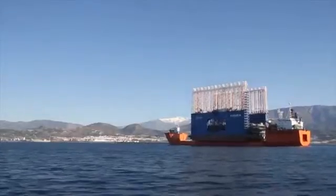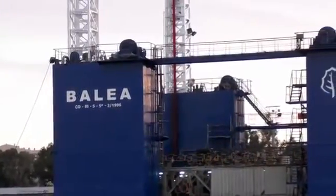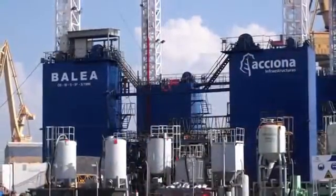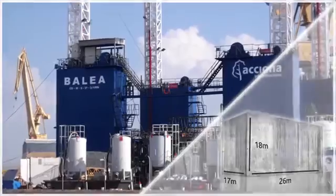Acciona owns 3 caisson building floating docks that can undertake marine structure projects anywhere in the world. The Balea, the smallest of the 3, is a versatile solution that is easy to transport. It can produce caissons 26 meters long, 17 meters wide, and 18 meters high.